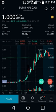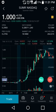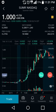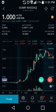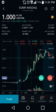So me buying here at 64, where's it gonna go back down to the 30s? It's a very, very low risk entry. A lot of people see that, and if I see that, they see it too, you know what I mean? So I wasn't really scared to hold through this little choppiness here.